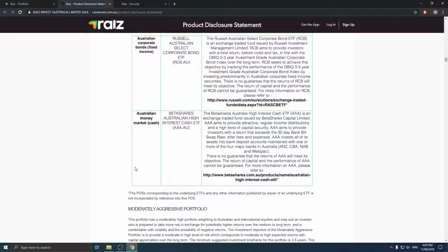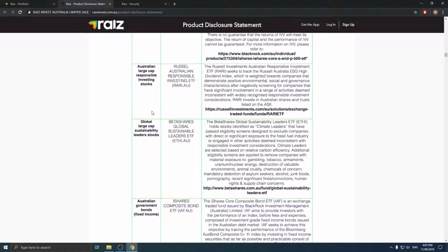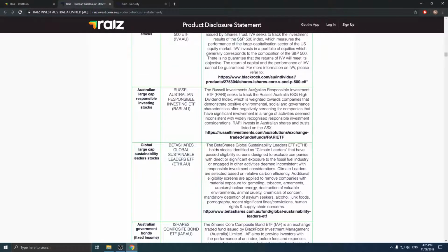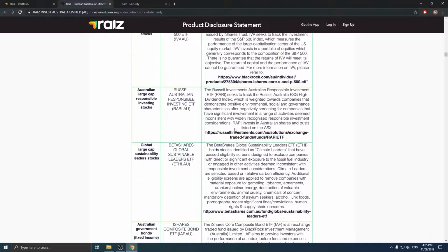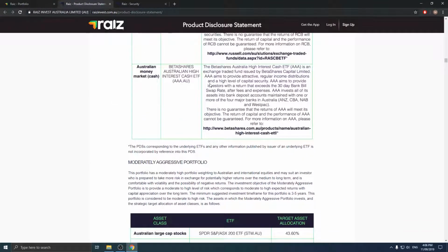They're all ETF-based products, and they all aim to provide different things. The bonds and the Australian money market are all fixed income, whereas something like the US large cap would look more to find capital appreciation as opposed to fixed income. And they've got links to all the websites here, BlackRock as well, Standard & Poor's, and Russell Investments, who are the ETF providers themselves. And that's all 9 that they look to invest in.